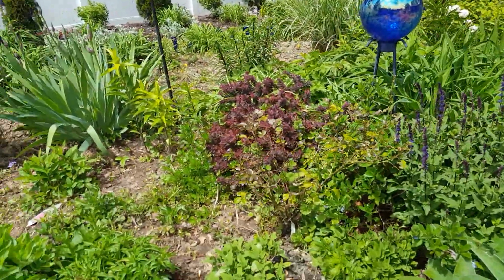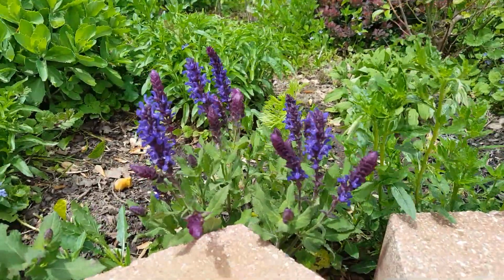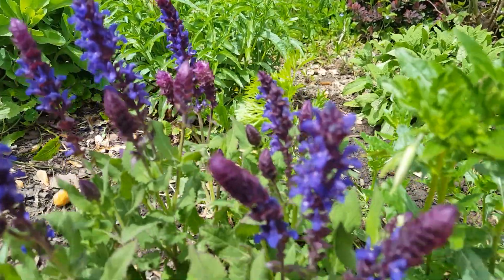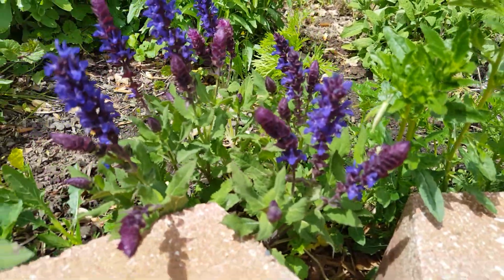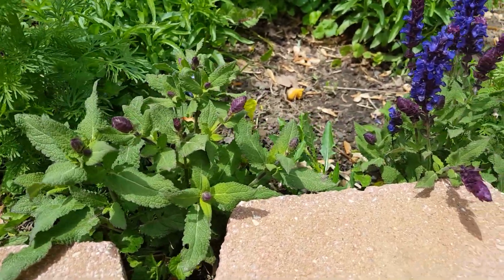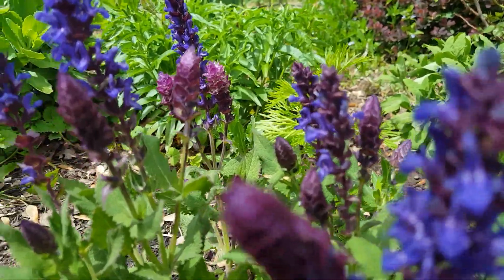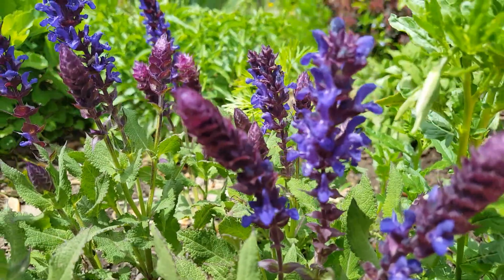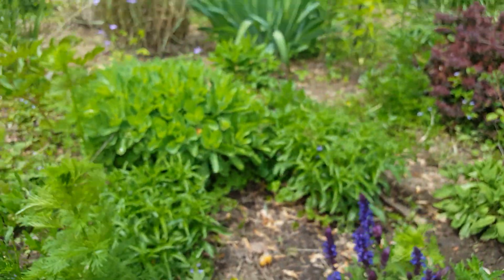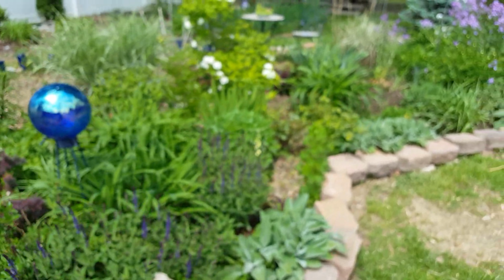This salvia here, I forget what kind it is, but I believe these are the ones I grew from seed last year. So I definitely recommend growing salvia from seed. I wish I knew the variety because this one's very vivid purple. Alright, I'm trying to focus on new stuff.